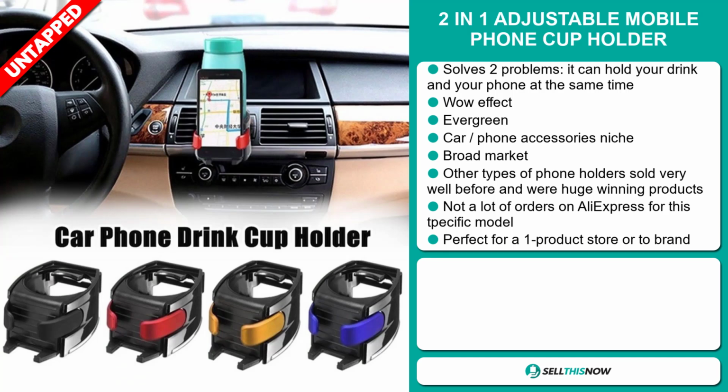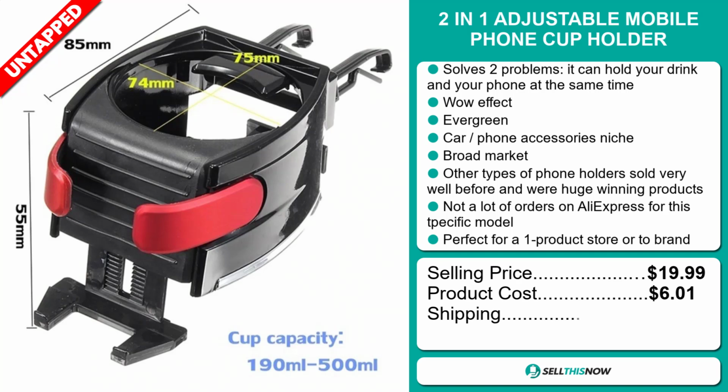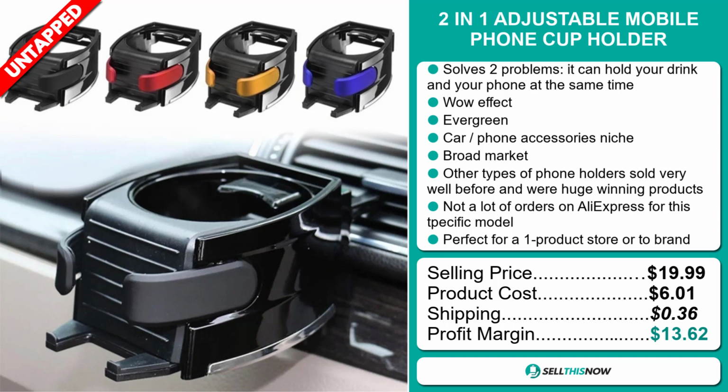Now the selling price for the 2-in-1 adjustable mobile phone cup holder is just under $20, whereas the product cost is only $6.01. Shipping will set you back 36 cents, so you're looking at a good profit margin of $13.62. Sell this now!